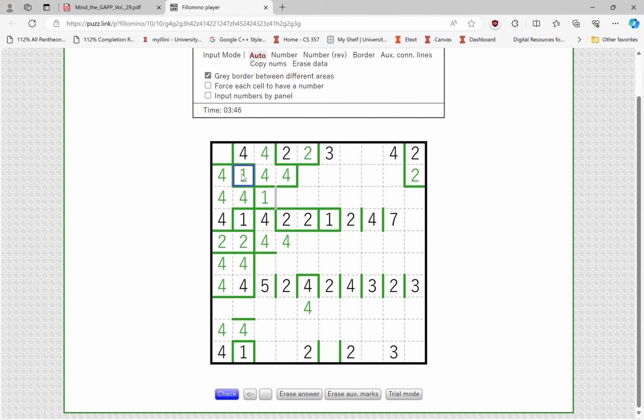Here I have potentially a 1. Could be bigger, actually, so I'm not going to keep that. This 4 over here must go like this. This one here has to be a minimum of 3, actually. Not sure currently how big it actually is, because it could be a 6 or 7 potentially, so I don't want to get too hasty with that.